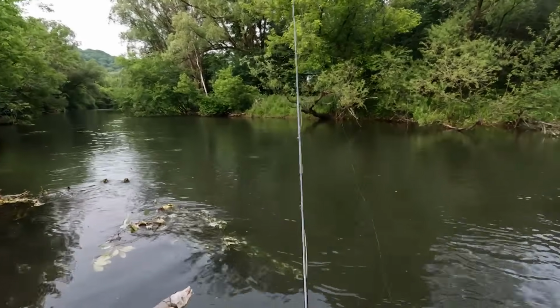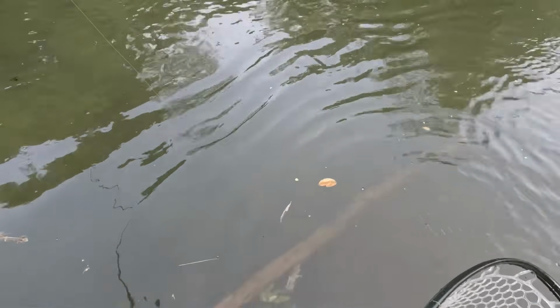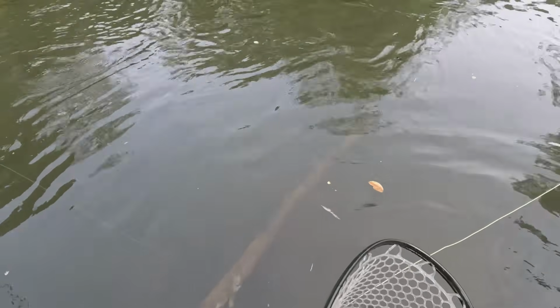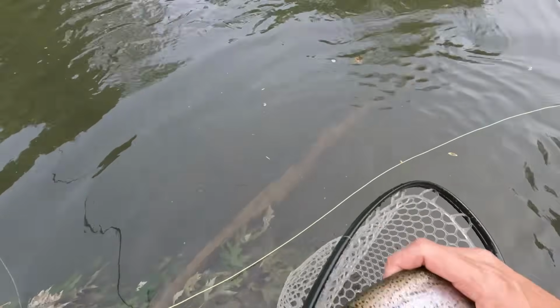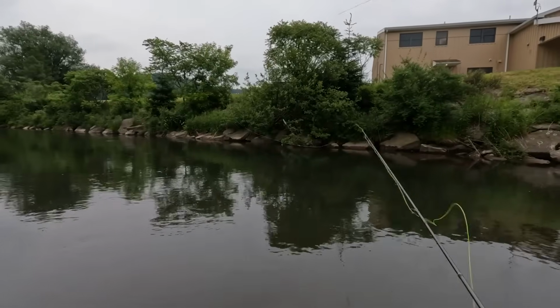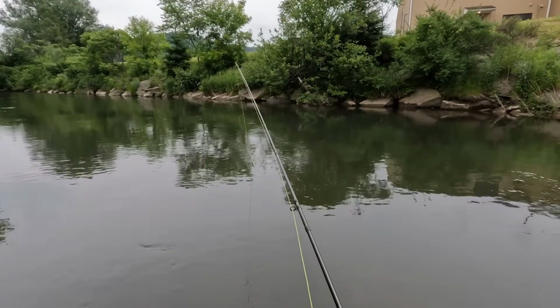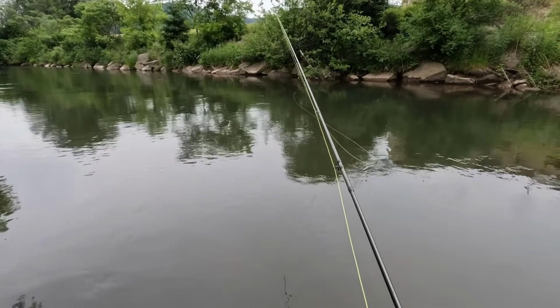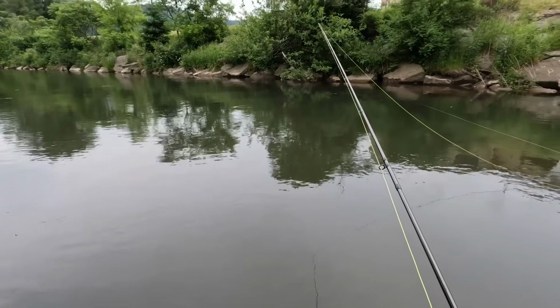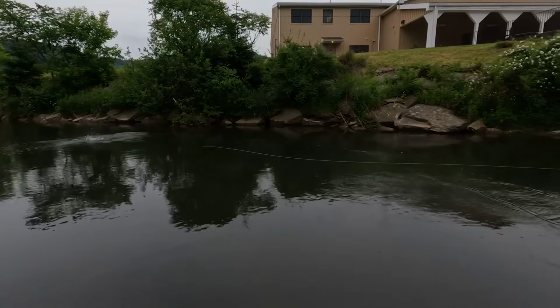All right, let's get the hook out of him and take a look at him. Got a stocked rainbow trout here. Don't really like touching stocked rainbows. That's okay. We're gonna get him right out of here. Nice fish. Oh! All right, well, you saw him. Got him.